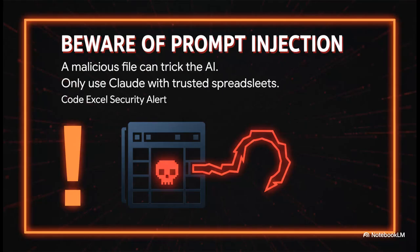Okay. This next point is so critical, it gets its own slide. We have to talk about something called prompt injection. The simplest way to think about it is like a hidden malicious command written inside a spreadsheet. A bad file could trick the AI into sending your sensitive data to some external website without you even knowing it happened. So the rule here is dead simple. Only use Claude with spreadsheets you 100% trust. Never, ever run it on a random file you just downloaded from the internet.